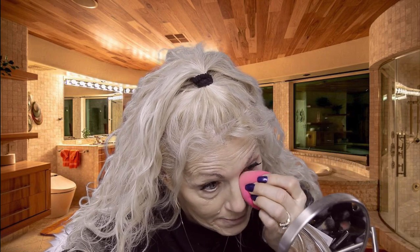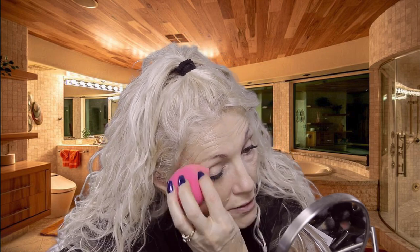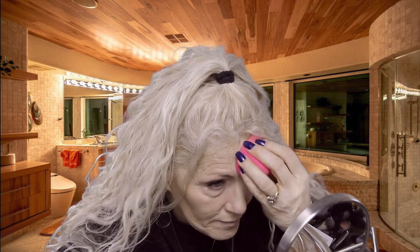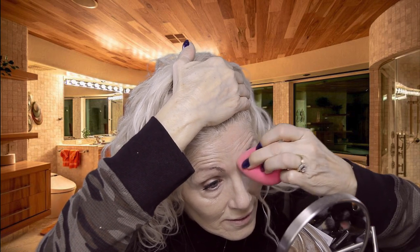And then we're going to go in with a sponge. Where's my sponge? Here it is. I may have to go in with some more concealer, though. Some of my regular concealer, just because I put this on top and I don't feel it's bright enough, but I may be able to brighten it up with powder because it definitely looks kind of dry under my eyes. I love the coverage.